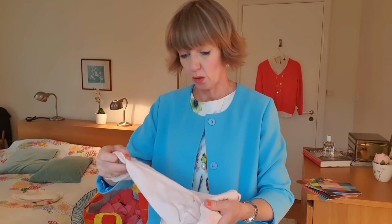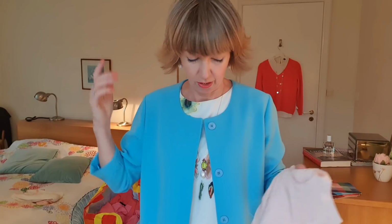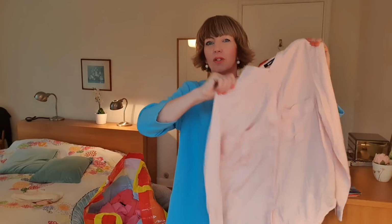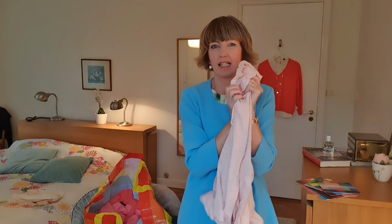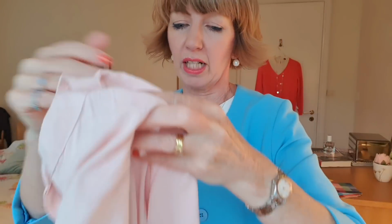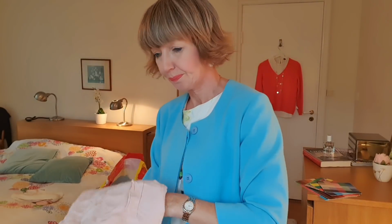This is another kind of floaty top. This was also from a Swedish charity shop. I get most of my clothes from clothes swaps, the public clothes swaps, which obviously aren't happening right now, though the lockdown is almost over for us. And again, it was nice, but it's not crisp enough and it's not structured enough. But the shape is quite nice and the colour is okay, it's a pastel pink.